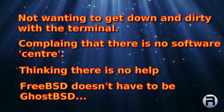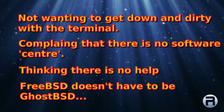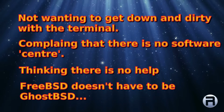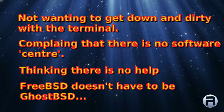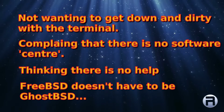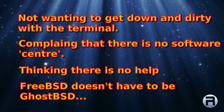So yeah, FreeBSD is not GhostBSD. There's plenty of help available the Unix way, using man pages, and on the forums as well. There's no software center needed. We'll get into the package management later on in the video, but there's no software center needed. You don't need anyone to show you nice pretty pictures.